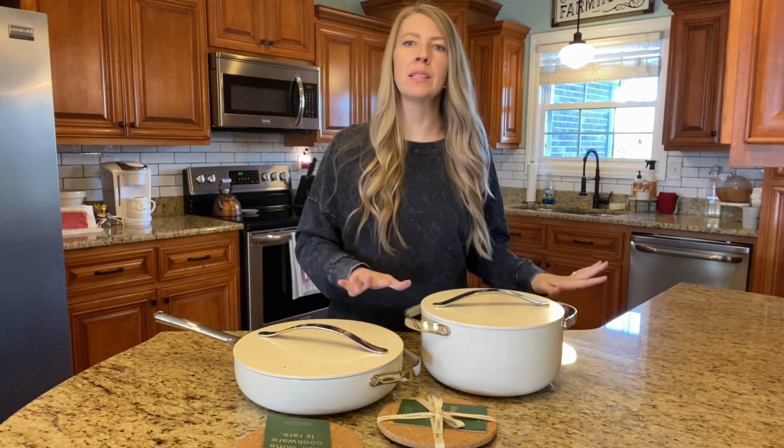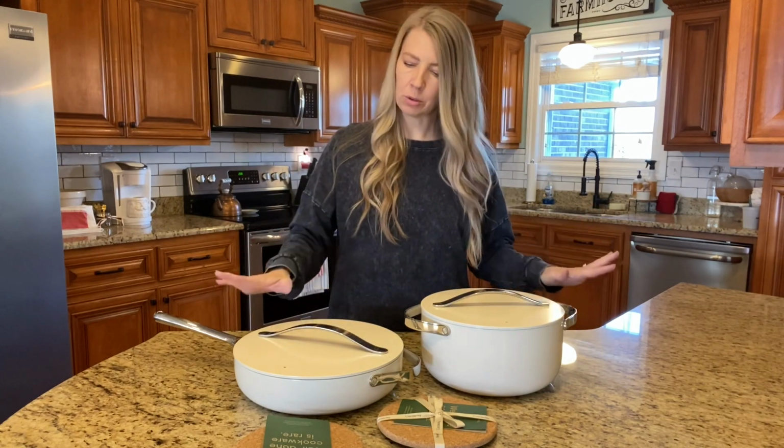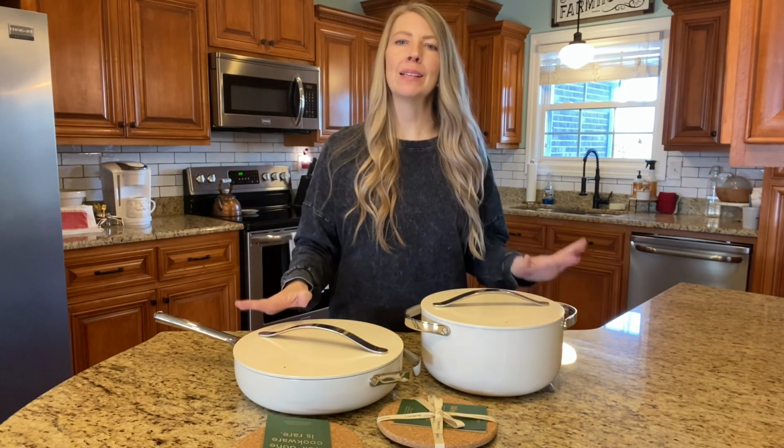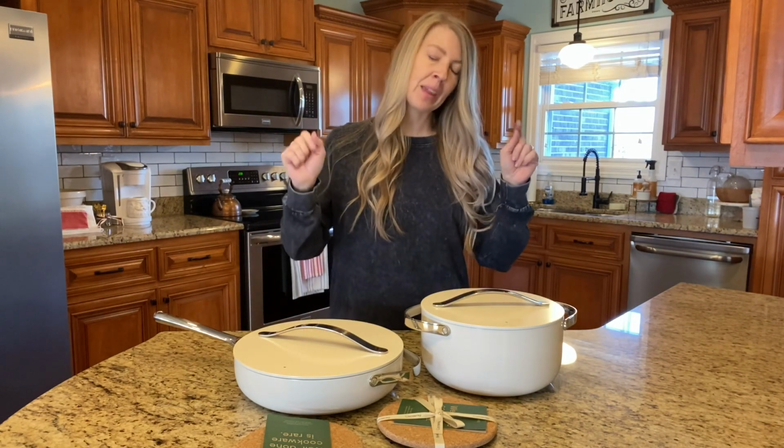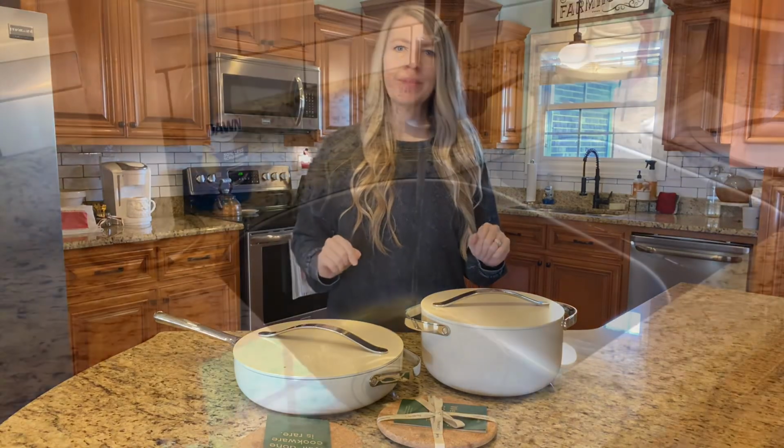We won't be throwing these in the dishwasher, y'all. These are going to be a little bit more high maintenance than your cheap pots and pans that you don't care about. We're really going to care about these. So let's get started on that potato soup.